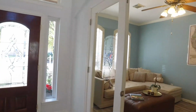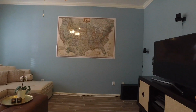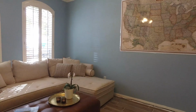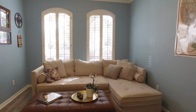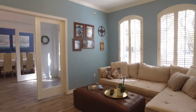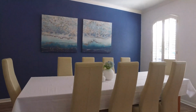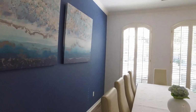On the inside, it's stunning. You'll absolutely love the recent upgrades, tile floors, and all the social areas. There's a beautiful living room in the front, perfect to entertain guests, or the greatest spot to relax. Could be a home office just across from the dining room, with crown molding, custom shutters on every window.